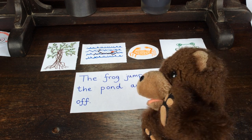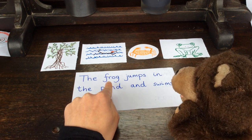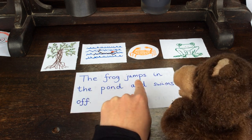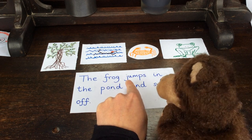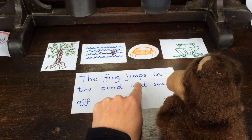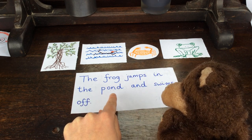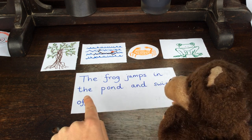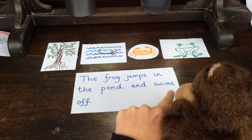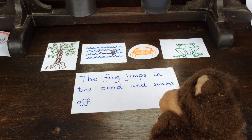Okay, here's the next sentence. T-H-E spells the. The frog. Jumps. The frog jumps in the pond and swims off.